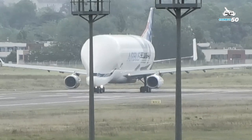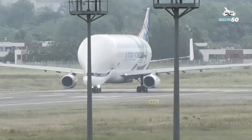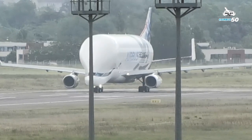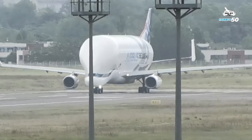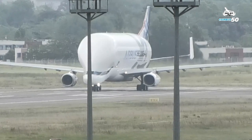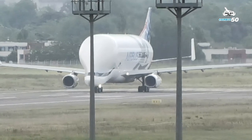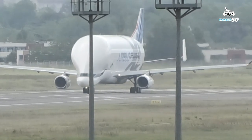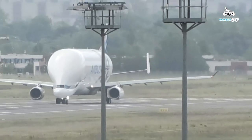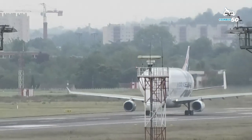It's got nothing on its stabilizers at the back, so I'm not sure. On the vertical stabilizers, I think, at the back. Apparently, this one is going to Paris. So, on the revised A330 platform with the Trent 7 engines, here we go.